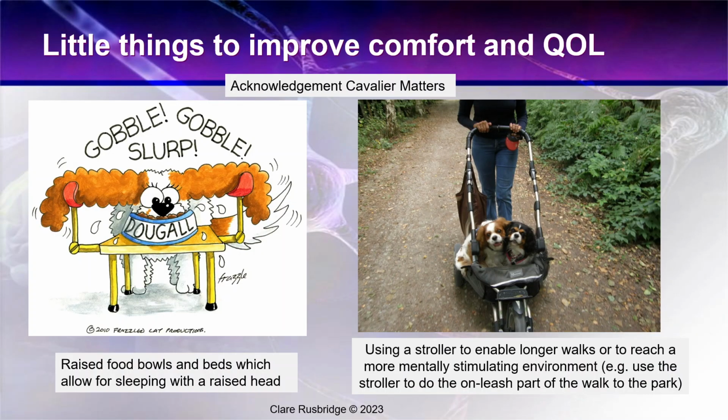You can do many little things to improve comfort and quality of life. And for these lovely cartoons, I have to thank Frazzled Cat, and in particular Cavalier Matters. We don't mean to pin their ears up, this is just a little bit of a joke here. This comes from the Cavalier Matters website. But we do see that Dougal here is eating with a raised food bowl. So if they have a pain that's affected by posture or Valsalva, as you do with Chiari malformation, then raised food bowls and beds can considerably improve their comfort.